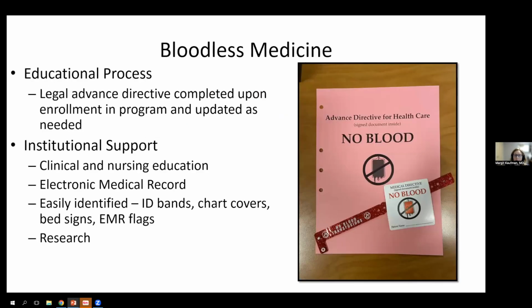At Englewood, our bloodless medicine program is very extensive. We have a very well thought out educational process that the patients have to go through in order to be enrolled. They complete a legal advance directive, which can be updated as well, but cannot be overridden by anybody. There's top-down, bottom-up support: clinical and nursing education, notifications in our electronic medical records. The patients can be easily identified from ID bands, notices on their chart, flags in our medical records, and ongoing support for research.